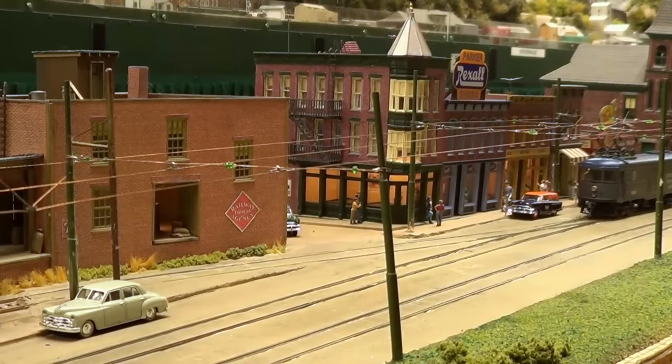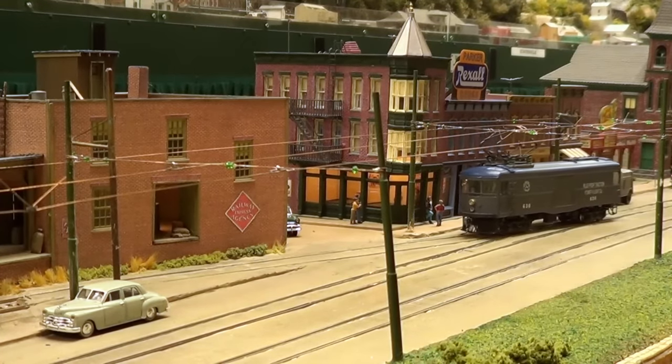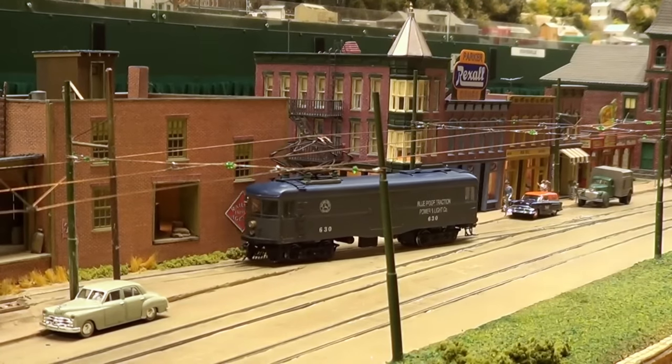As number 630 trundles along Spencer Boulevard, she pauses for a few minutes at the BRT P&L Freight House to offload some cargo and take on more bound for Statesville.